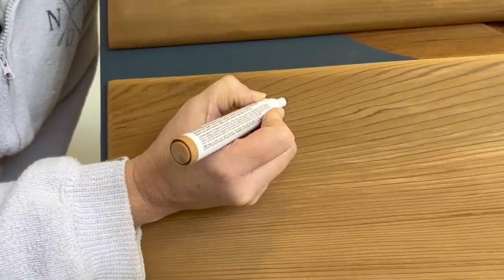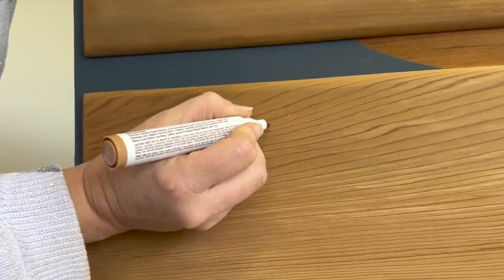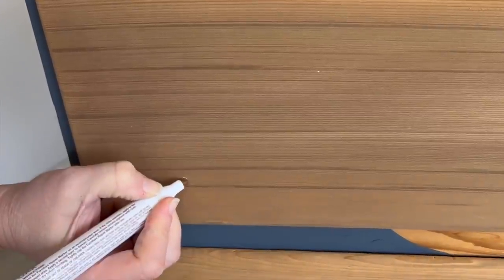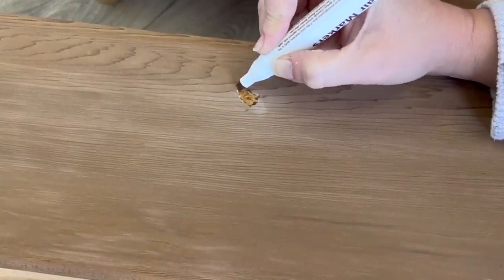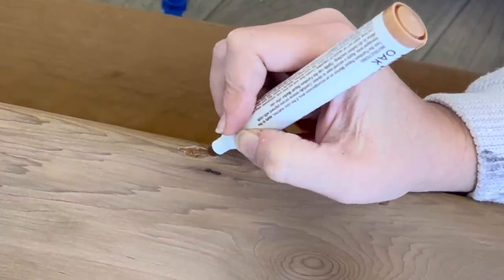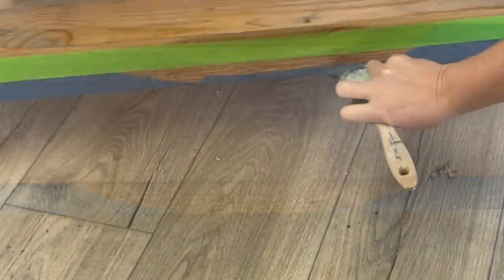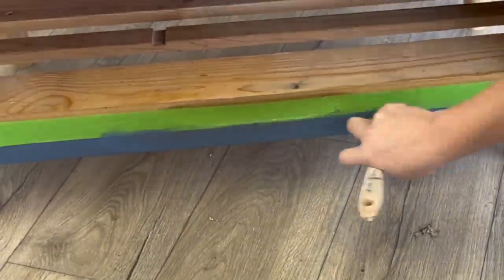Okay, time to address these drawer fronts. First, I got out my Rejuvenate Exact Match repair markers, and I used the oak pen to dab over those little light dots of filler, and it actually did a pretty good job. Then, before I forgot, and while my marker repairs dried, I taped off that bottom curve on the lowest bar, and I gave it a clean straight line to match the bars above it.